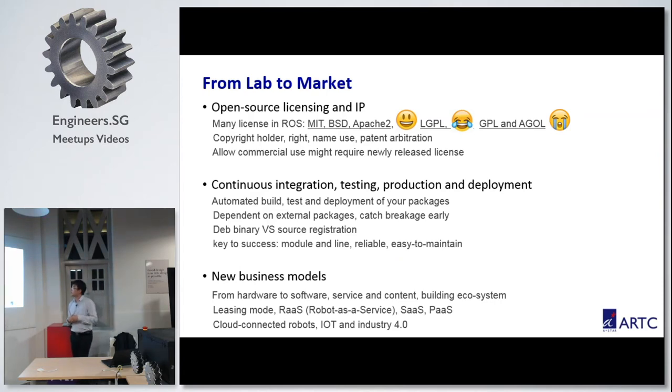The first issue is licensing and IP issues. There are many licenses in ROS. The BSD license, MIT license, Apache license, may make you confused. But if you use the Apache or MIT license, you'll be very happy because they allow you to modify it. You can use the software even for commercial use. For example, your startup company makes a product, and your software is using the Apache license, then it's okay. There's just a regulation that you cannot use the company's name to promote your product.